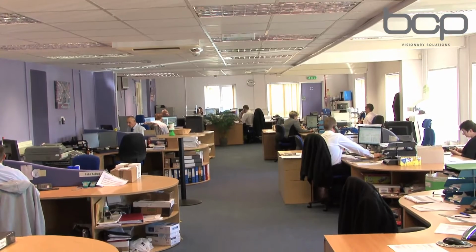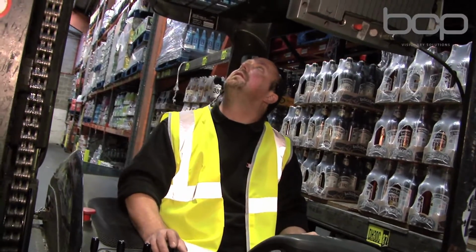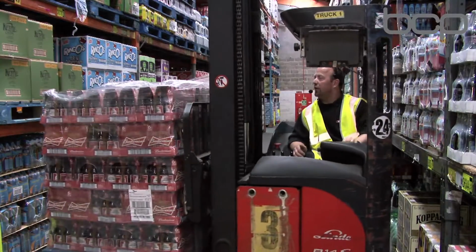Appleby Westward were initially looking at 2 possible solutions to improve their picking process. First being the voice picking solution and secondly being the wearable scanner solution. After further investigation and a consequent visit to CJ Lang in Dundee, the benefits of voice far outweigh the wearable scanner solution.